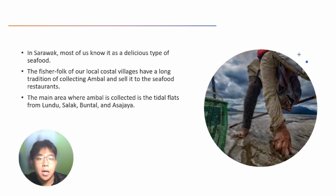In Sarawak, most of us know it as a delicious type of seafood. The fisher folk of our local coastal villages have a long tradition of collecting ambal and selling it to the seafood restaurants. The main areas where ambal is collected are the tidal flats from Lundu, Salak, Buntal, and Asajaya.